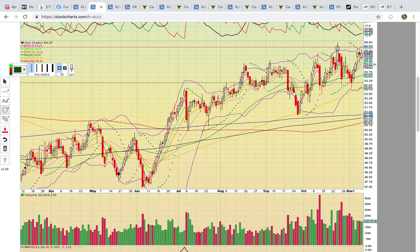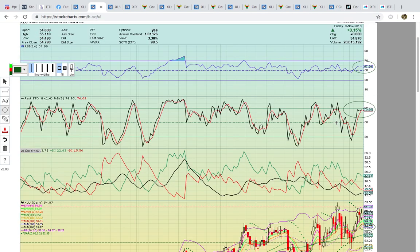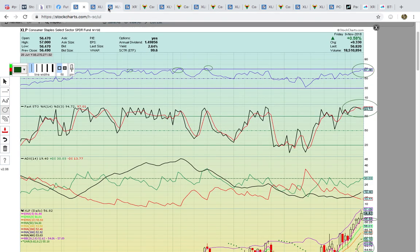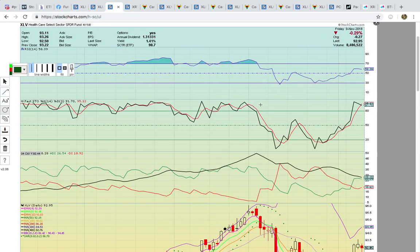If it turns into a temporary top, it's likely to come back down and test that middle Bollinger Band at 54. But compared to the other sectors that we're getting ready to look at, the utilities are looking really good. So we have utilities and consumer staples looking the best. And then let's look at healthcare. So these are all the defensive sectors. The defensive sectors are doing the best.